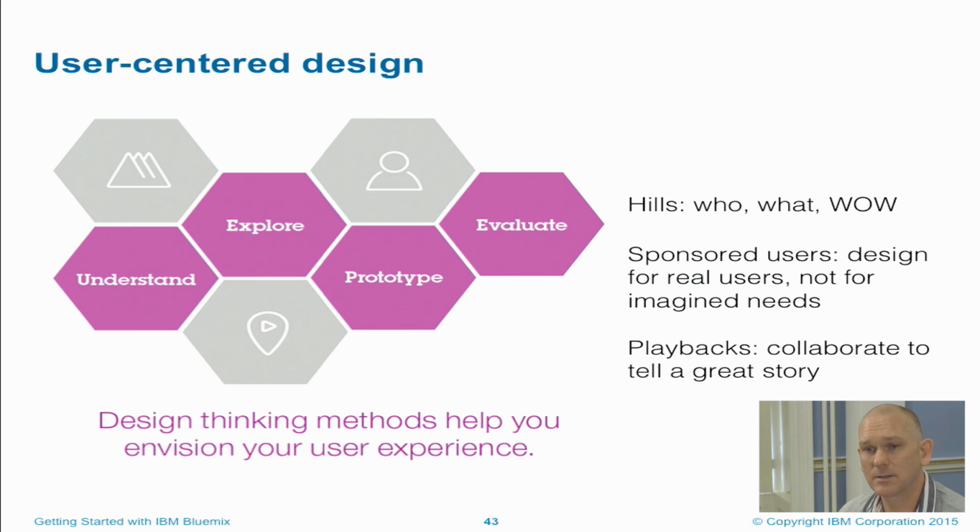So the first thing is actually working out what it is you want to deliver. And design thinking is a good way of doing that. And IBM's taken that one step further with our IBM design thinking process, where we've added some additional steps. So with our hills, we need to look at who is it that we're writing the application for? What is it they want to achieve? And how do we add that wow factor into the application? How do we get them to love the application, to really want to use it, to think it's the greatest thing?